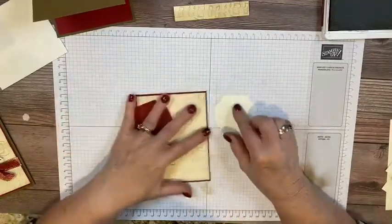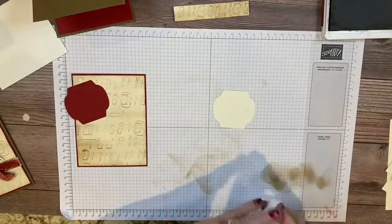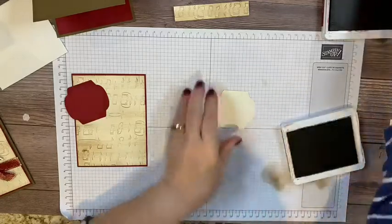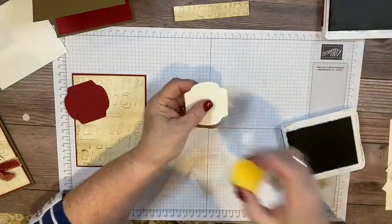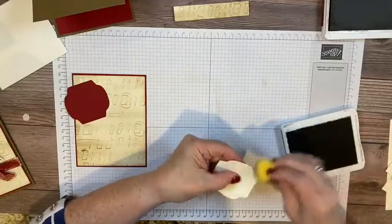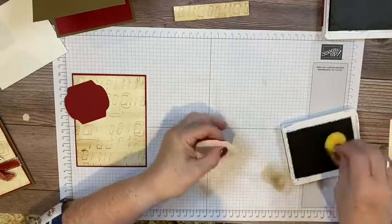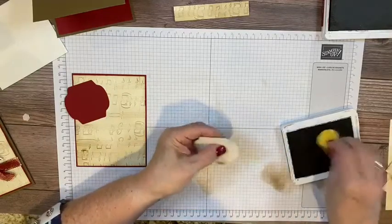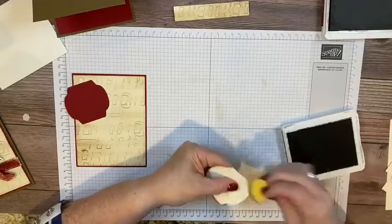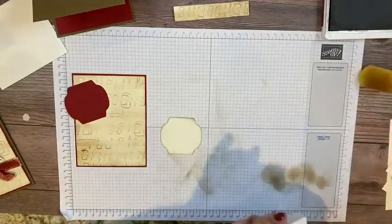In fact, I'm going to show you, I want to antique up this label as well. So let me get my sponge back out. But this time I don't want it in the center. I just want it around the outside. So I'm just going to add just enough to make it interesting. Nice thing about a sponge like this, it really keeps it just right on the edges. So there we go. All right, I feel good about that.